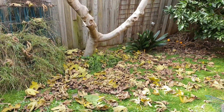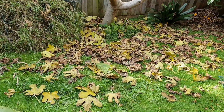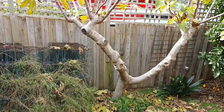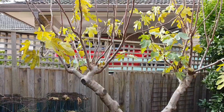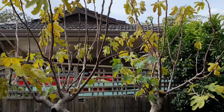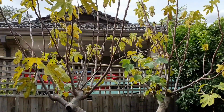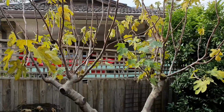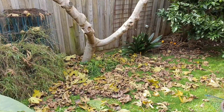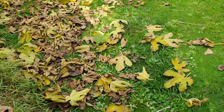Now that we're into the late fall, just showing you guys what it's like here at Fruitopia at this time of the year, which is the equivalent to the middle of November for everyone in the northern hemisphere. This is what it looks like here in the middle of May. Basically a lot of fall.